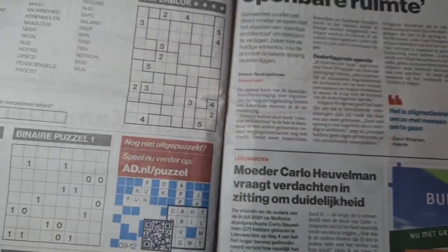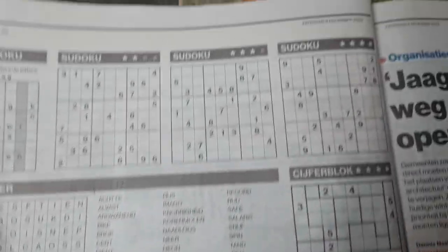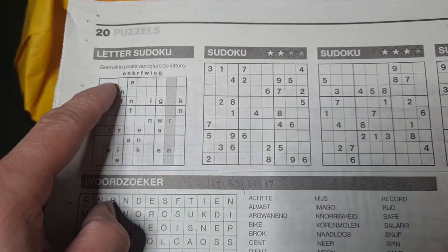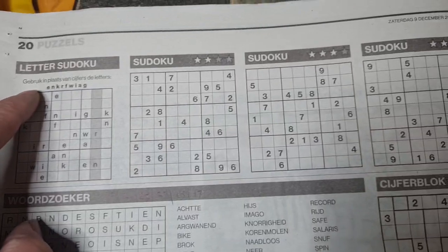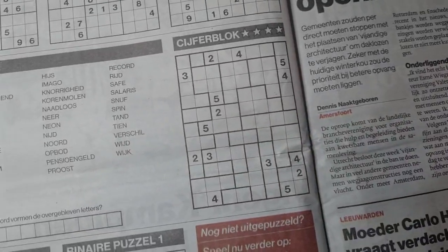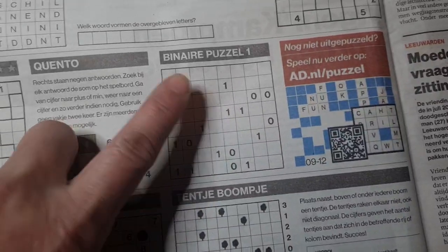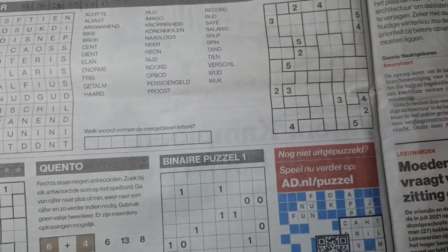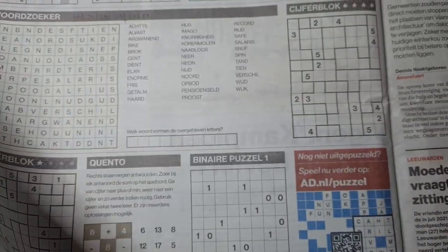And for tomorrow, we have the additional, with seven extra puzzles: the letter Sudoku, two stars, three stars, and a four stars Sudoku, two jigsaw Sudokus, one with four stars, one with one star, and the last puzzle is a binary puzzle. I'm not interested in those, so tomorrow I will do four of the puzzles in this additional, and in the evening the Samurai Sudoku.